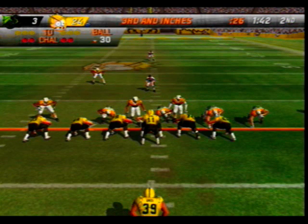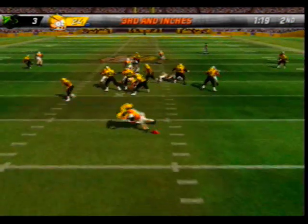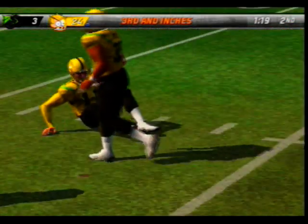The visiting team with a 4-man front. Play action. He was tipped. I'll tell you, the defense made a great stand right there.